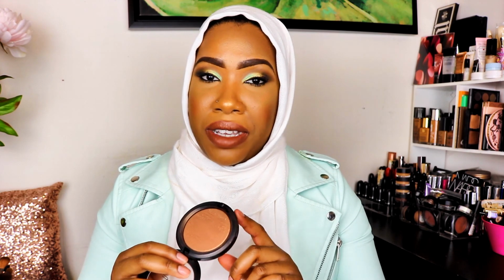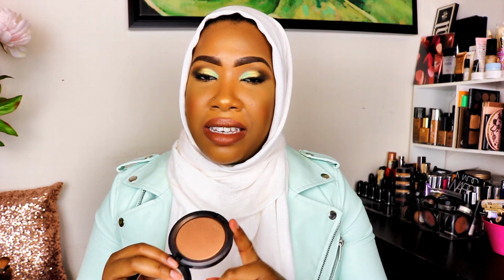So if you haven't picked this up yet, I think this is still available. Hopefully, I don't know, is Ulta selling MAC already? If they are, you might want to try Ulta as well, just in case you can't get it from MAC. But this is a beautiful shade.